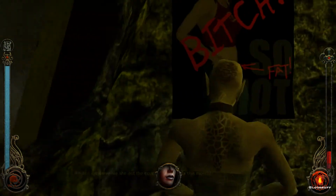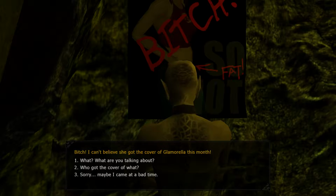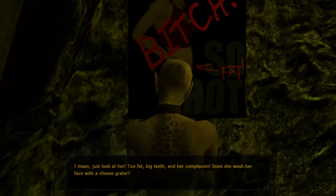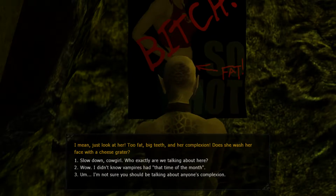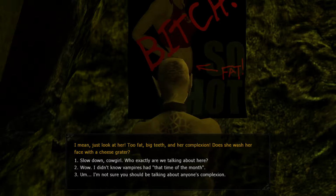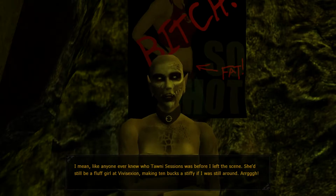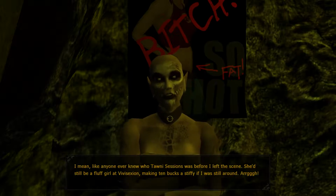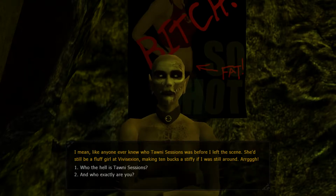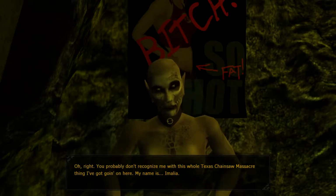Well, we'll see. Bitch, I can't believe she got the cover of Glamourella this month. Who got the cover of what? I mean, just look at her. Too fat, big teeth, and her complexion. Does she wash her face with a cheese grater? Slow down, cowgirl. Who exactly are we talking about here? I mean, like anyone ever knew what 20 sessions was before I left the scene. She'd still be a fluff girl at Vivisection, making $10 a stiff if I was still around. Ugh. And who are you exactly? Oh, right. You probably don't recognize me with this whole Texas Chainsaw Massacre thing I've got going on here.